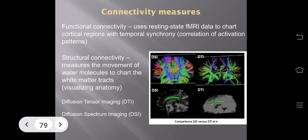And connectivity: functional connectivity uses resting state fMRI data to chart cortical regions with temporal synchrony, correlation of activation patterns. Then structural connectivity measures the movement of water molecules to chart the white matter tracts, visualizing anatomy. Then diffusion tensor imaging, diffusion spectrum imaging.